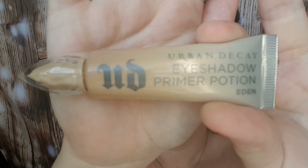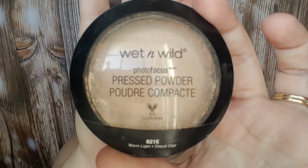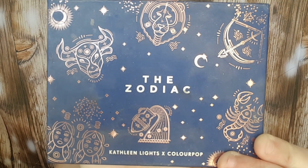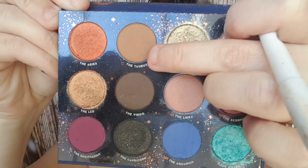Okay, so I'm going to start off with the Urban Decay Eyeshadow Primer Potion in the color Eden, just to prime my eyes. And then I'm going in with the Wet n Wild setting powder to set the eyes before going in with my ColourPop Zodiac and Kathleen Lights eyeshadow palette. This is an awesome palette, and the first color I'm going in with is the Taurus color.